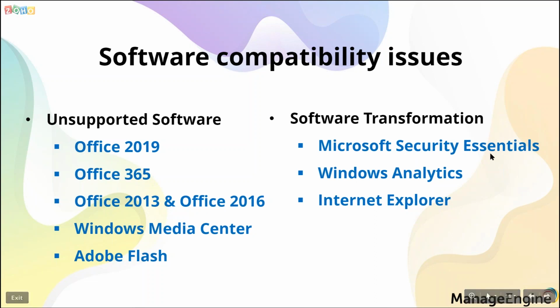Microsoft Security Essentials and Windows Analytics are replaced by Desktop Analytics and Windows Defender in Windows 10 platform. We all know Microsoft's most popular web browser, Internet Explorer, is being replaced by Microsoft Edge as the default web browser in Windows 10. So not just these software compatibility issues, hardware companies too have begun to remove the support of Windows 7 platform, which leads to the rise in hardware compatibility issues.